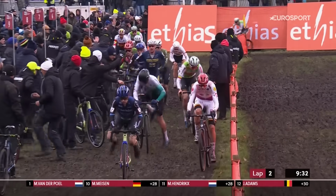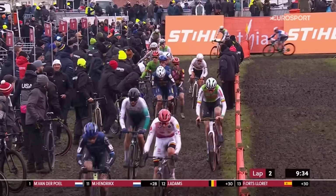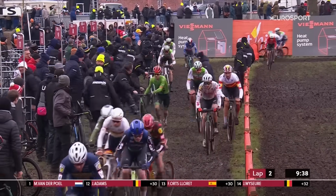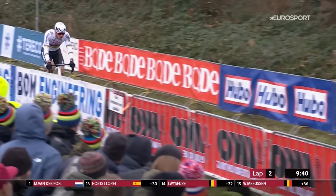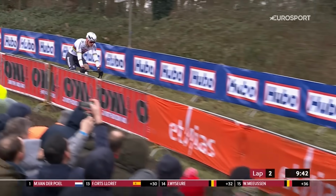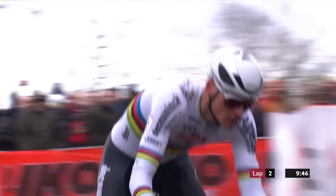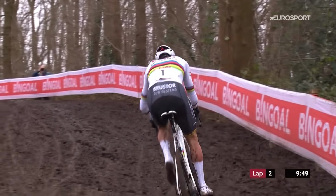This course is very open as well. There are some days where it's really technical, like yesterday, you had to have a good start. You had to be into those technical sections first, and then it was kind of a line, and it's really hard to get around people. Whereas today, you've got to get into the bridge, you've got to get out of that sticky, rutty section after the bridge, but then it's wide open nearly the whole way.